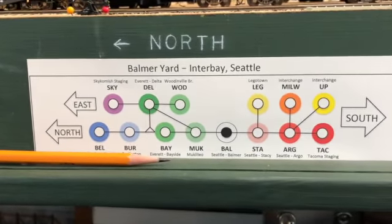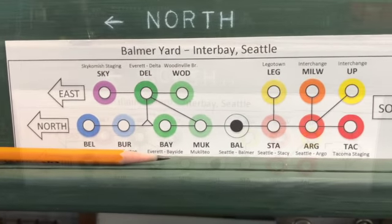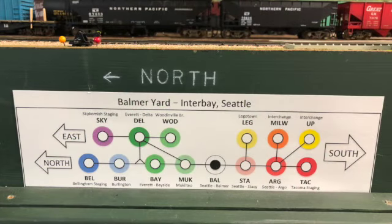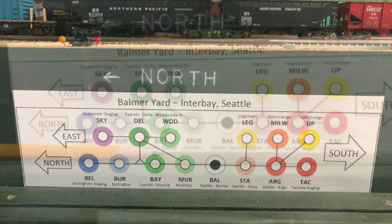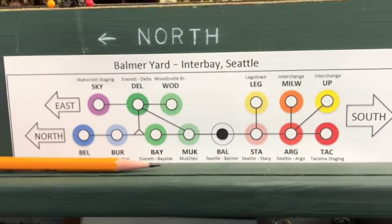Now here coming into view is the color schematic of the entire railroad, and you can see that black dot in the center. That's the Balmer Yard, also called Interbay, where we'll be breaking down our train. Now you can see that there are warm red and yellow colors to the south, and green and blue and purple colors to the north and east. And this is how we'll be able to keep track of which color-coded waybill goes into what track.